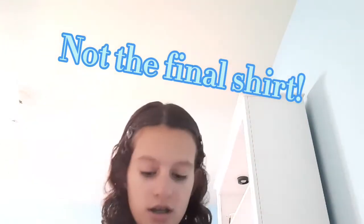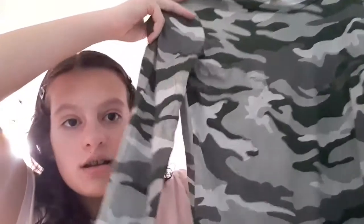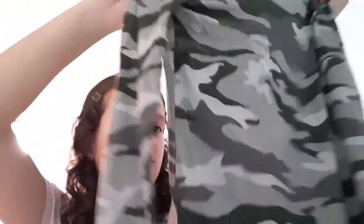The last and final shirt I got is an army shirt. Here it is. Also long sleeves.